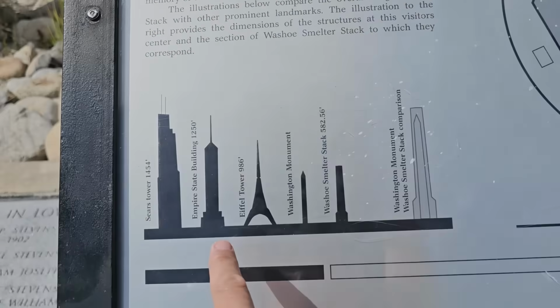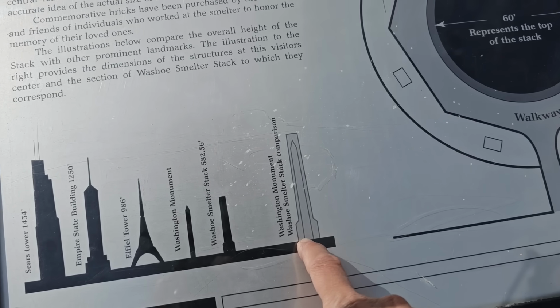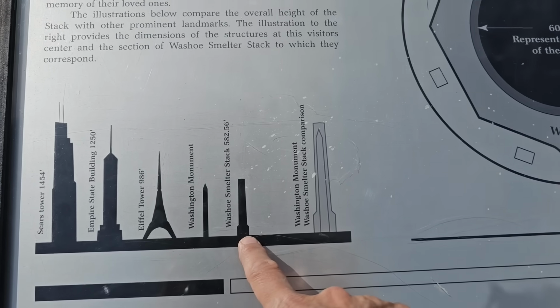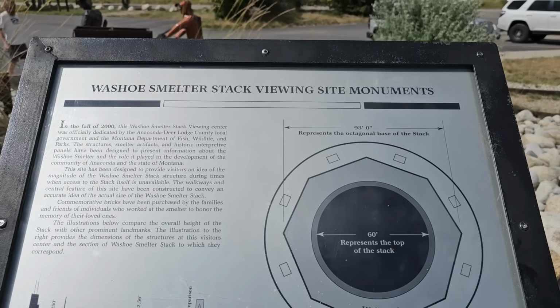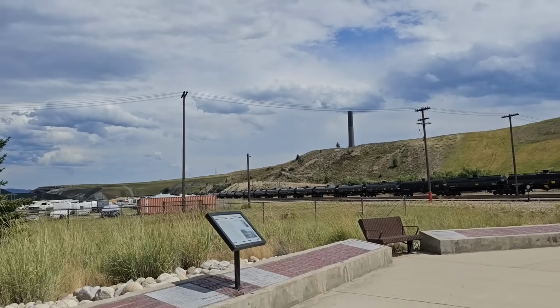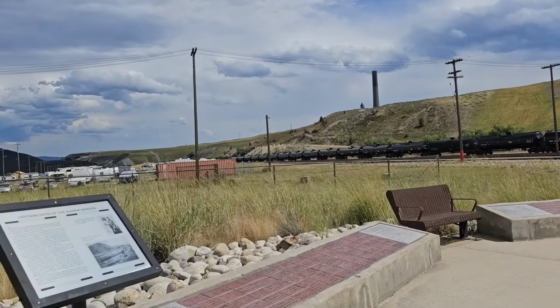And then look at this. It shows you what I was talking about. I guess you can fit the Washington Monument inside the Washoe Smelter. I guess that's what it's officially called, the Washoe Smelter Stack. Which is interesting because I know the word Washoe from Washoe County up by Reno, and we are a long way from Reno. But I guess one mining community is just like another. I don't know.